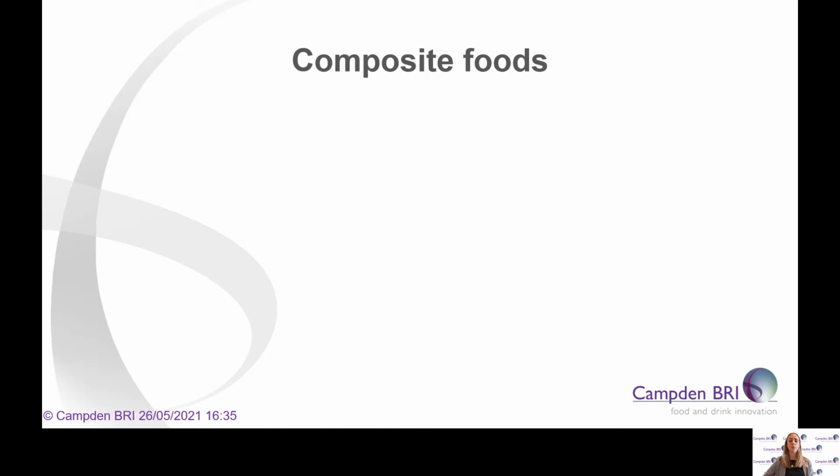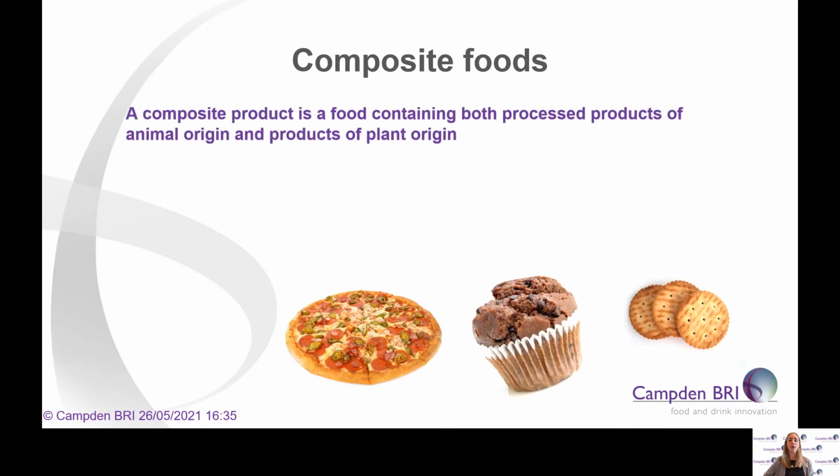Composite food products are food products containing both processed products of animal origin and products of plant origin. Import requirements into Great Britain for composite foods have not changed, as is the case for the EU. Import requirements into Great Britain apply to composite products containing any processed meat product or half or more of their content of other processed products of animal origin, such as milk, egg and fishery products.